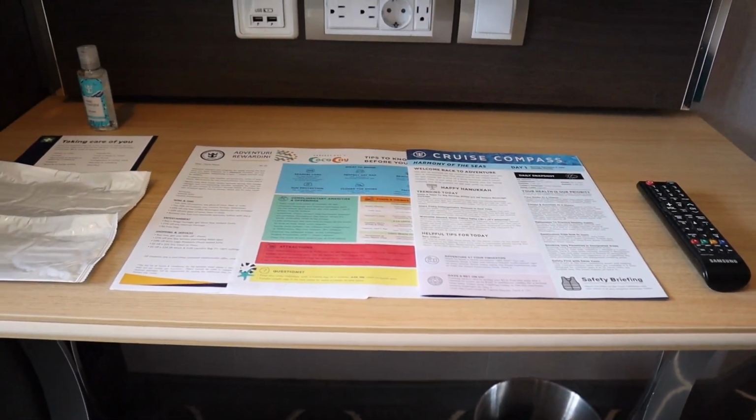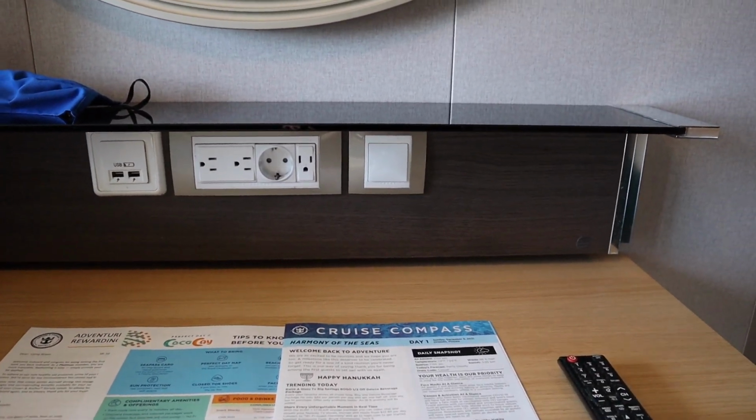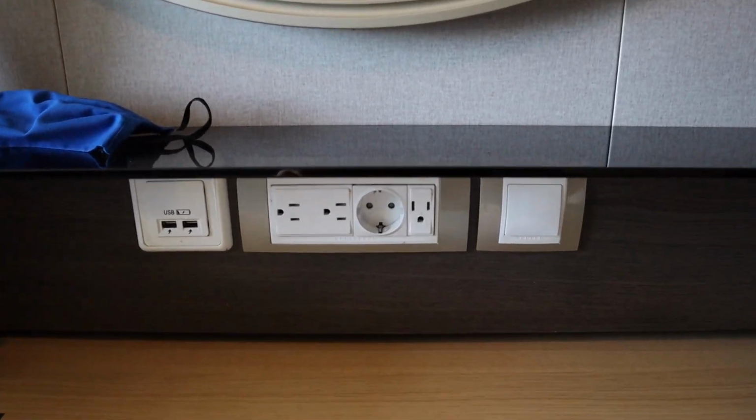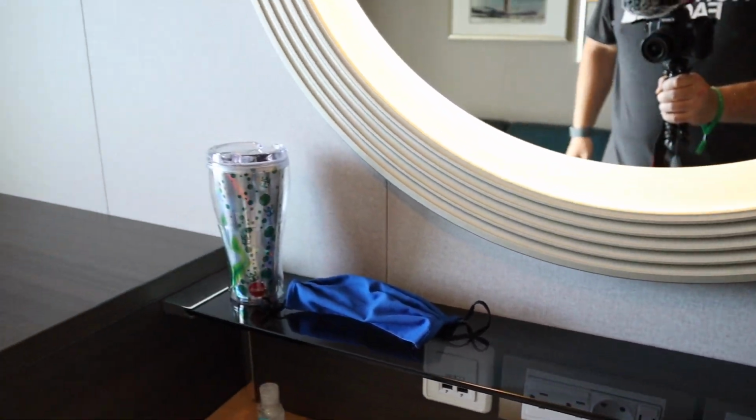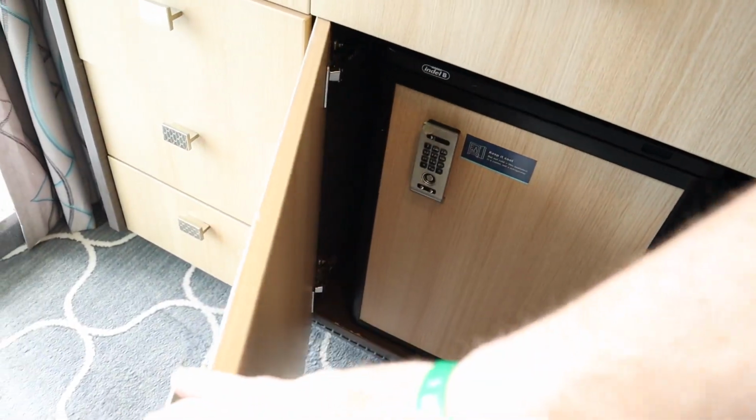We've got all kinds of power outlets underneath here as well. We've got USB charging, European outlets, as well as standard United States outlets. We've got more storage over on this side. I believe this is going to be our fridge.